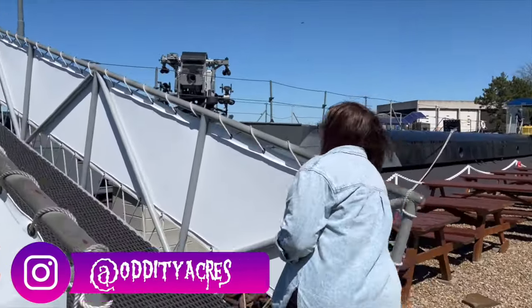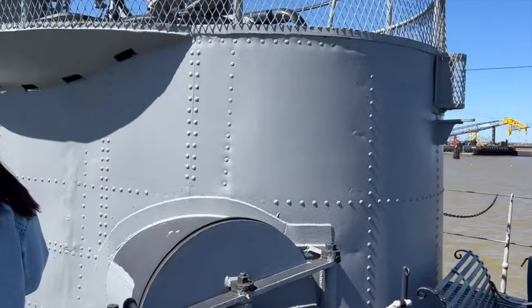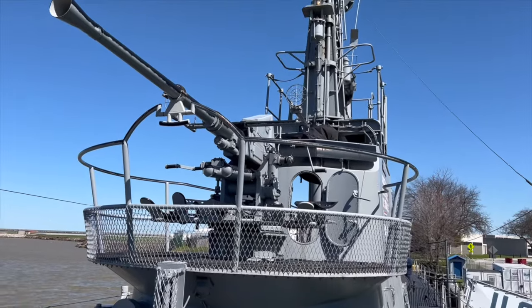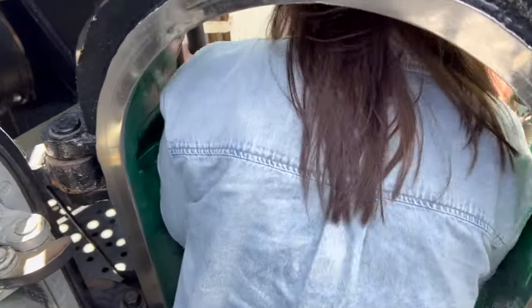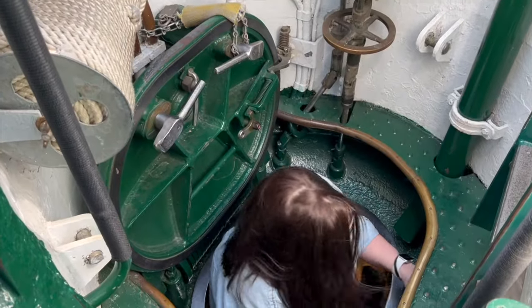How cool is this? Check this place out. All right. Into the belly of the beast. Yeah, I'm supposed to climb down that. You're supposed to climb down that, yep. Come on, sailor. I should have better shoes. There you go. Going down.